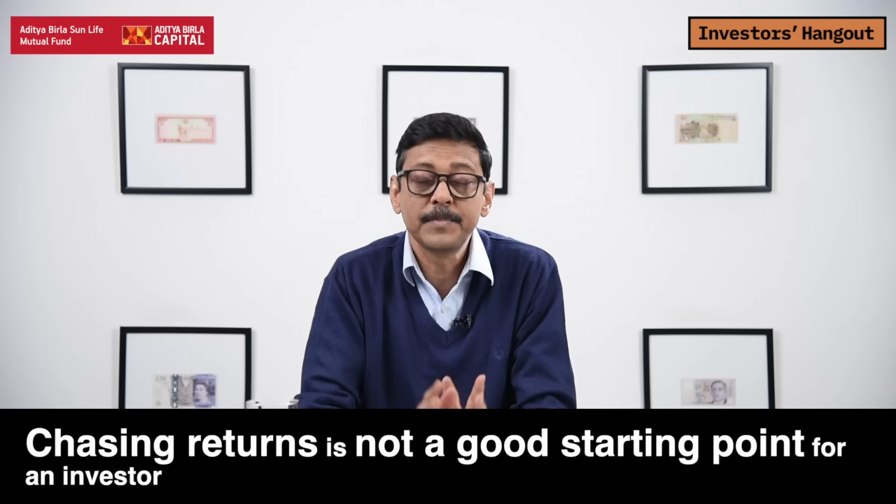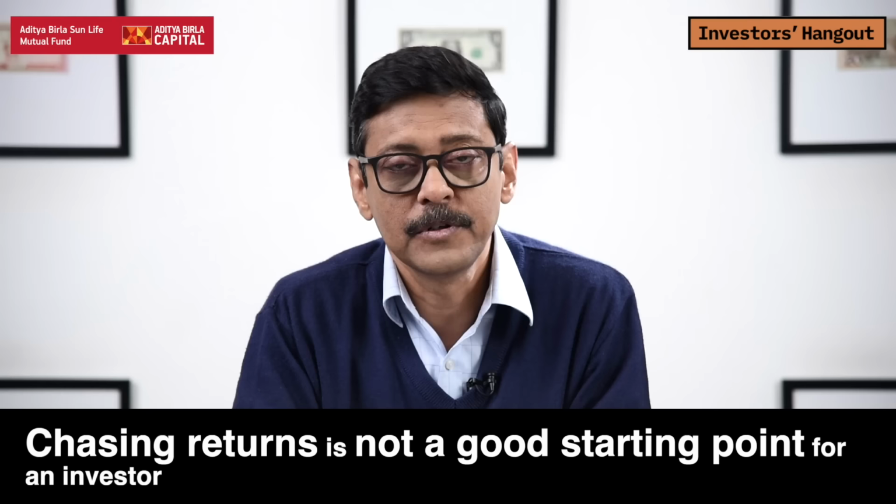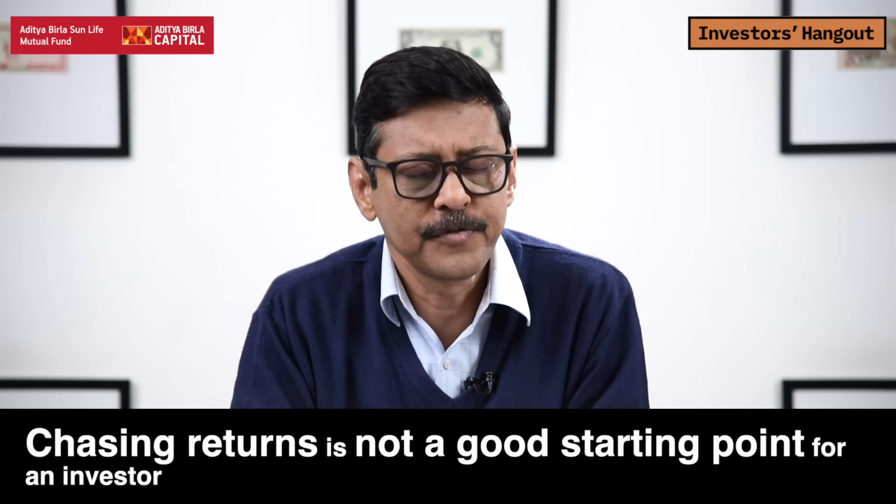The way to look for funds is to choose the right ones, right ones for you. You don't have to really scan those 35, 40 funds, but you can do with just 4 or 5 of them.